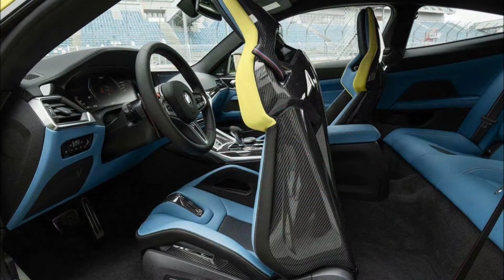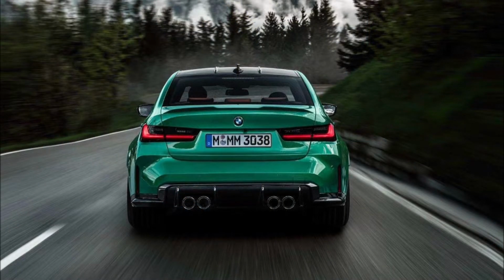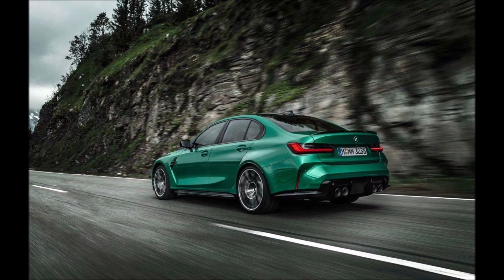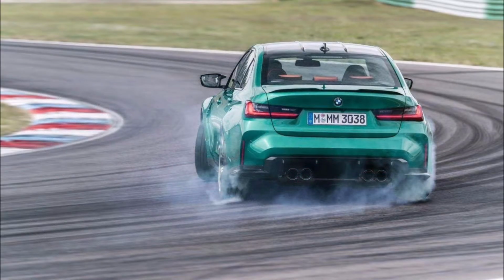Now, those after a little extra power will be able to purchase the new M3 and M4 in Competition spec with 503 horsepower and the same 442 pound-feet of torque. Now, most variants of the new BMW M3 and M4 will come with an 8-speed automatic transmission driving all 4 wheels. However, rear-wheel drive variants will be available, as will a 6-speed manual transmission.